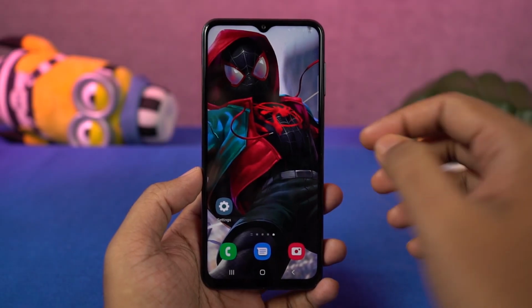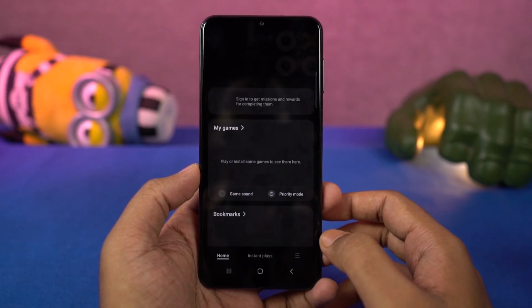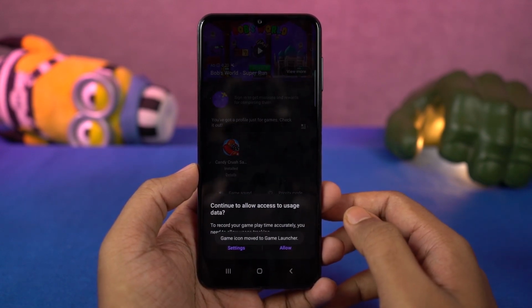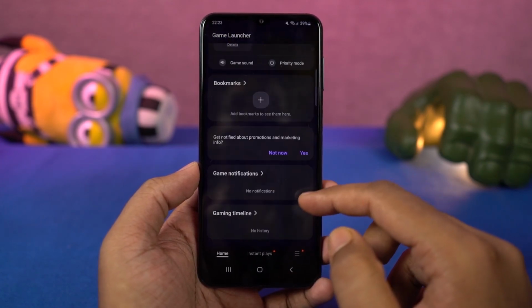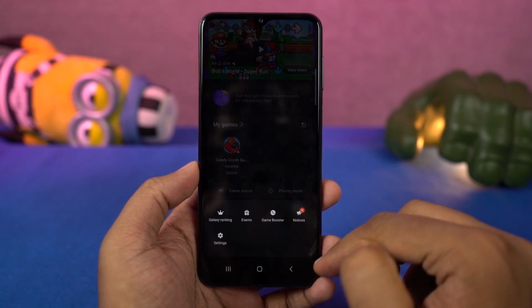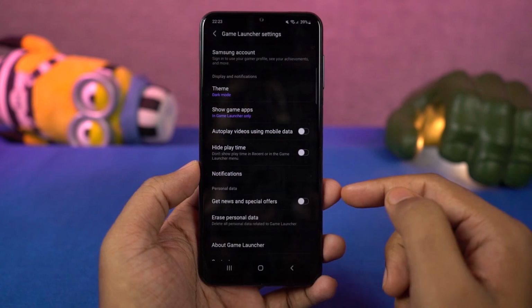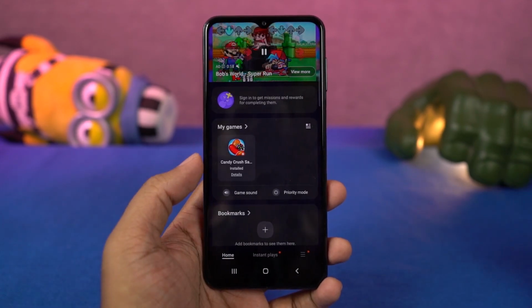Next we have Game Launcher. Now once you enable this feature, it will create a folder called Game Launcher on your home screen, and you can keep all your games in that folder. Now from this interface you can change your performance mode. You can set it to balanced, power saver, or even high performance. So once you set up your power profile, every time you open a game, your phone will automatically switch to that power profile. Beside that, we also get the option to mute sound for all games at once.